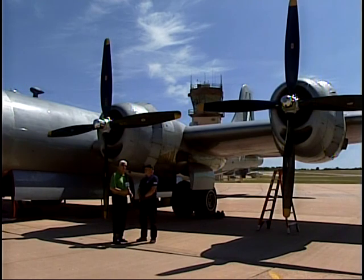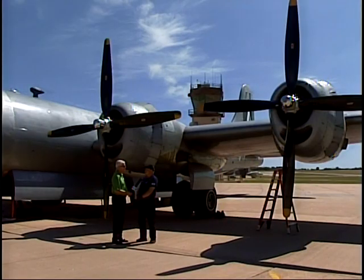Well, we always try to be informative in the programs, and now we know that these engines have 4 ladies' names, and they're very special names. So, Don, again, you've been a wealth of information. Thanks for sharing with us about Fifi and the B-29, and again, thanks for coming to Enid. Well, thank you for your hospitality here. We appreciate it.